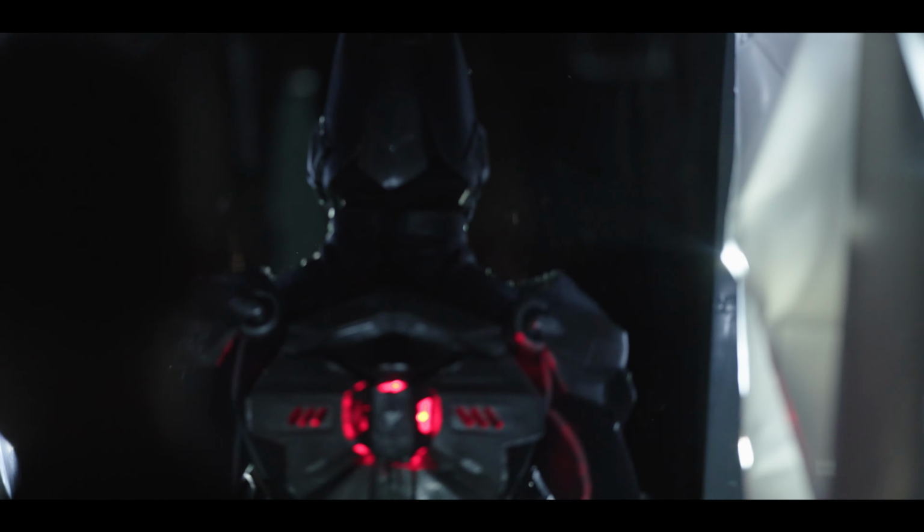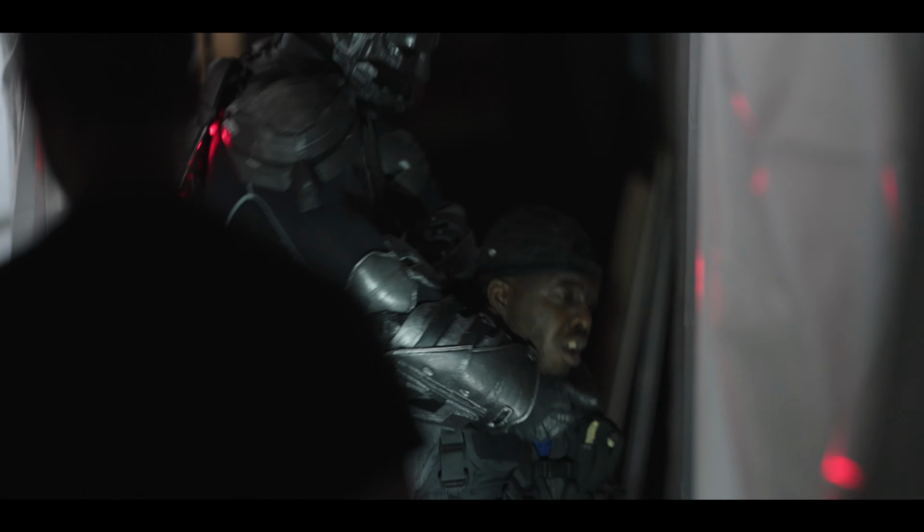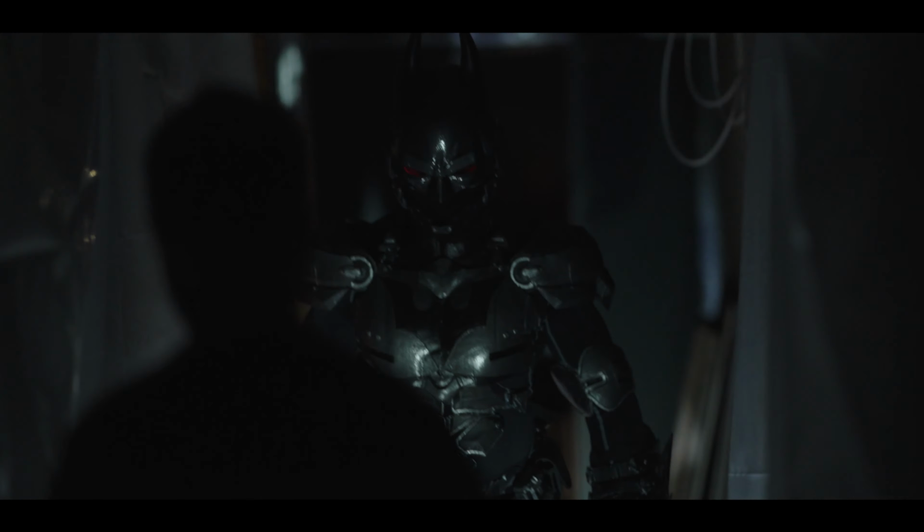The next thing was making like the suit seem cooler because it was all just 3D printed plastic and there was a lot that wasn't looking as good as what I wanted it to look. So in post, we just added in all of these robotic sounds and it made it sound way better.